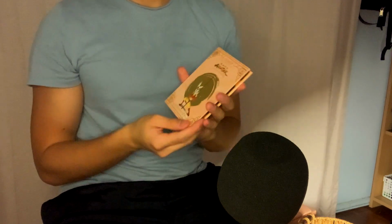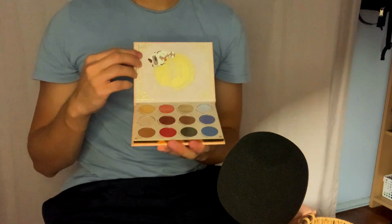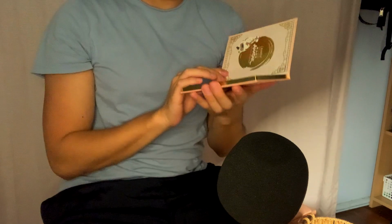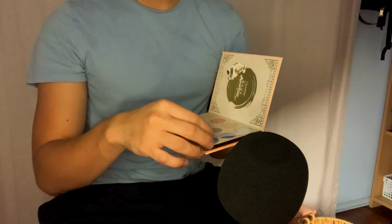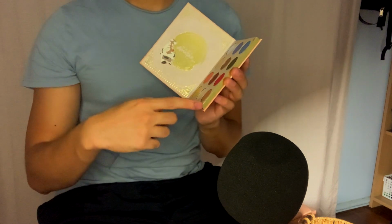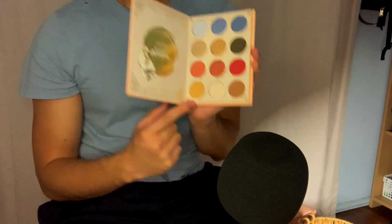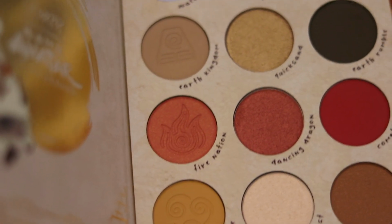Alrighty. So when we open it up, wow. First time actually opening an eyeshadow palette like this. There are the elements there in the corners, and the elemental signs are actually on here, imprinted in the column. Do you see that?